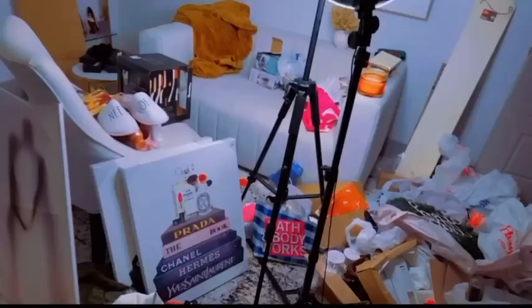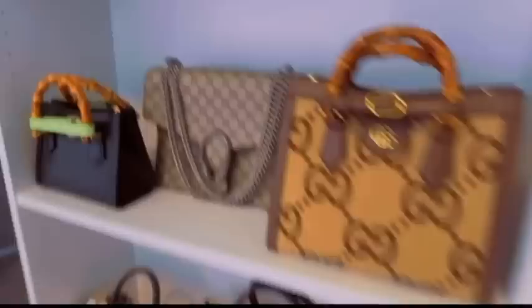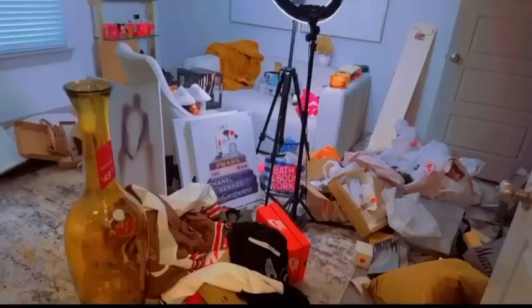And then over here, I showed my new YSL, my new Chanel, my 2 new Fendis, the new Gucci one I got, this other Gucci one that I never even wore. And then I think that's it. Oh, and the Fendi one down here that I got as well. This is before I clean and put everything up. This is the before.